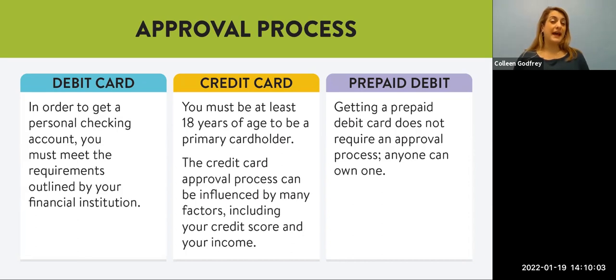Most places will not give you even an ATM card. Back in the day, we had an ATM card that the only thing you used it for was going in the ATM. Whereas nowadays, your debit card also acts as an ATM card. So if you only have a savings account, a lot of times you don't get any sort of ATM card, and it's really hard to access your money. So you need to apply and be approved for a checking account.